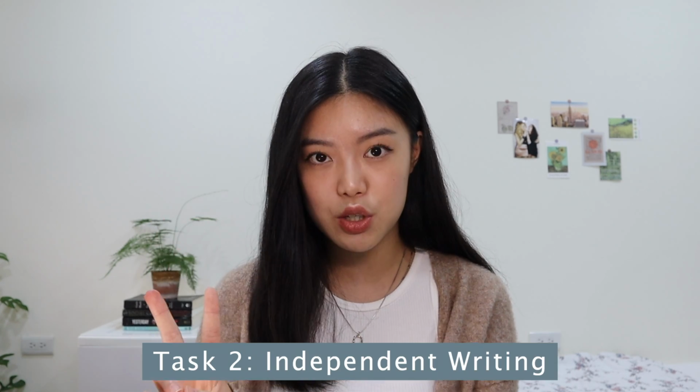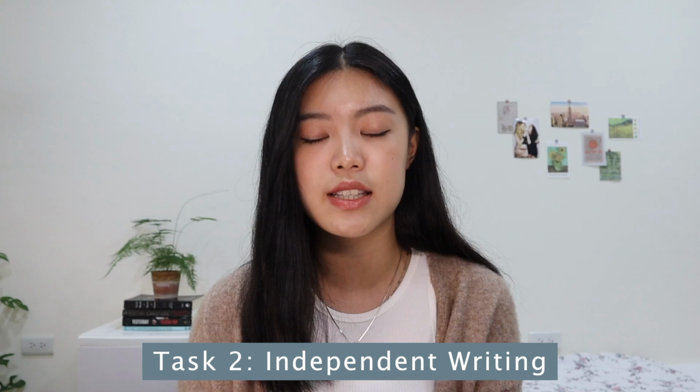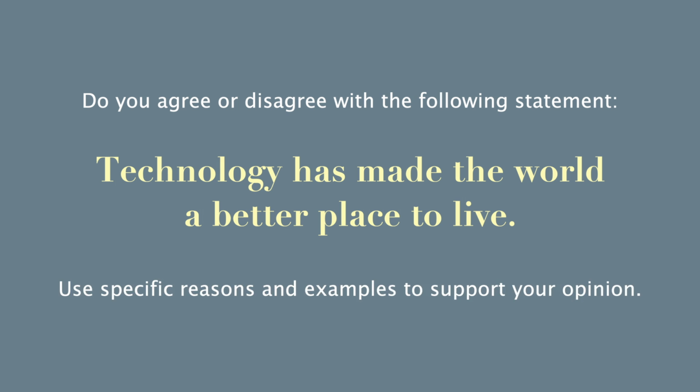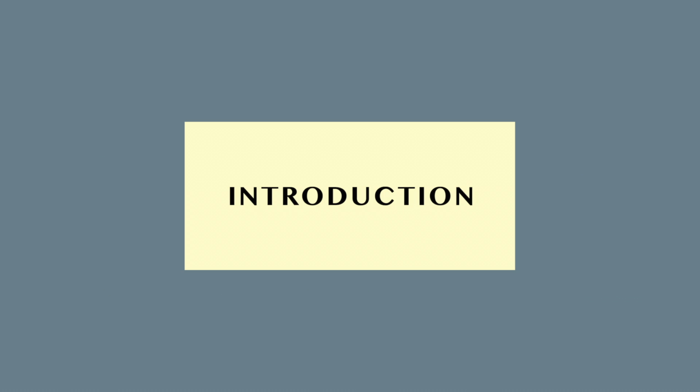In this section, I'm going to be explaining the template that I use for my own writing response, and I'm going to be using task 2, the independent writing task, as an example. So the writing topic for today is, do you agree or disagree with the following statement? Technology has made the world a better place to live. Use specific reasons and examples to support your opinion.